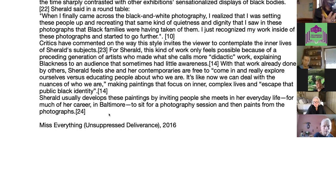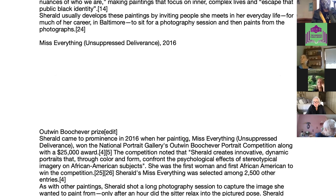And she usually works on these paintings by having a long photo shoot with the subjects that she chooses. She frequently will invite people that she sees just walking down the street into her studio. She'll photograph them for hours on end and then choose the image that she likes best and create a portrait from that photograph. She waits till the person is comfortable. She likes to have a more relaxed feel to the poses that she picks, including the one that she did with Michelle Obama.